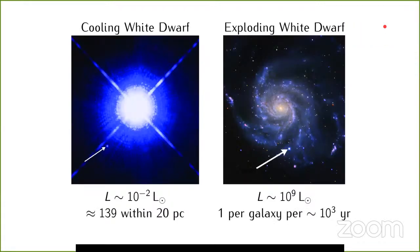So white dwarfs are the most common kind of stellar remnant. They're what's left behind after the evolution of low mass stars, so stars about 8 times the mass of the sun or below. And for most white dwarfs, after they form, they just quiescently cool. That's illustrated here in the left image, which shows the nearest white dwarf to the sun, Sirius B, indicated by this arrow here. It's a faint thing compared to its much more luminous main sequence companion. These things are a 100th or 1000th or even less of the luminosity of the sun, but they're quite common. In the 20 parsecs around the sun, there are more than 100.